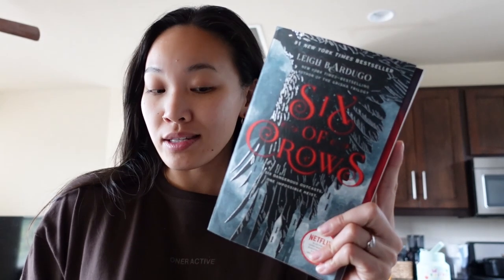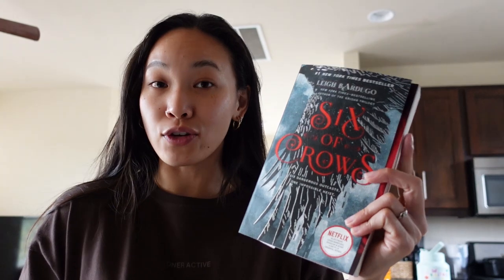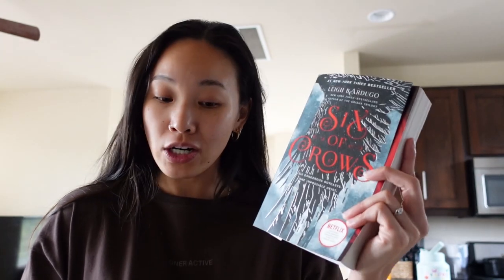So starting out fresh today, I woke up at around 7:45, but it is currently almost 10 a.m. I told myself I was gonna take a slow morning, but instead of sleeping in, I read up on my book, Six of Crows. This is the duology from Leigh Bardugo. This is the first book that I'm reading from her, and I know that the Shadow and Bone series got turned into a whole Netflix series or whatever. I mean, it also tells you smack dab on the cover as well.